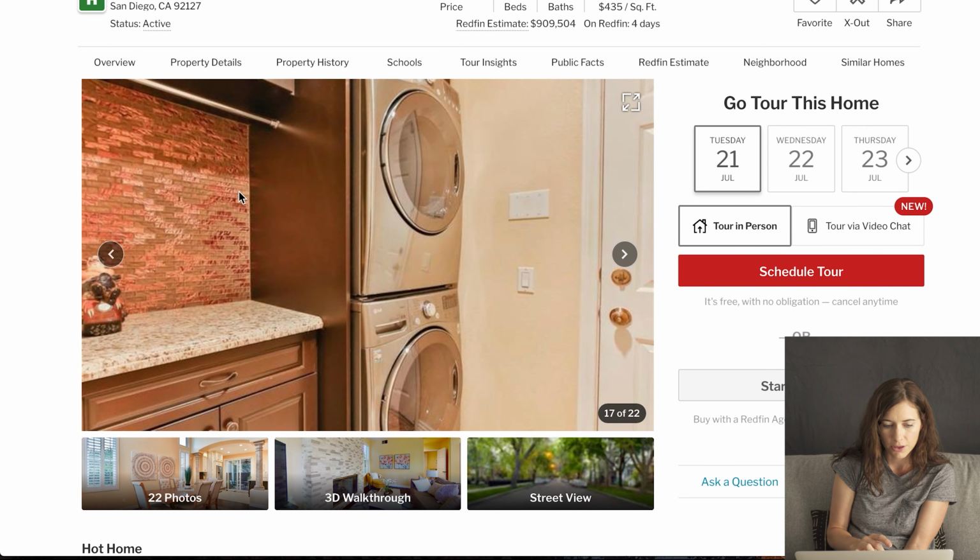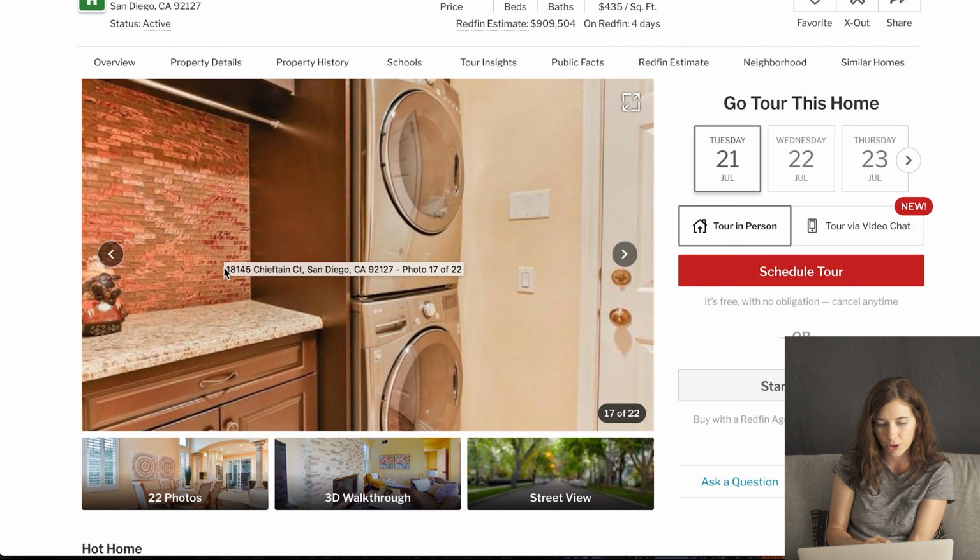I loathe this tile right here. This is like a Home Depot special, shiny mosaic. This to me does not flow with the rest of the house, but that's a super easy change. Just take off that backsplash right there. Good laundry room other than that.